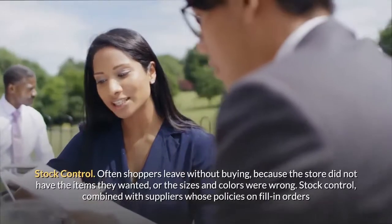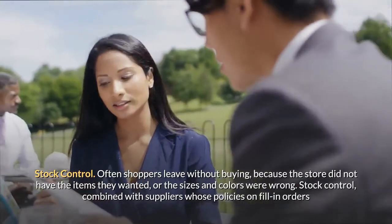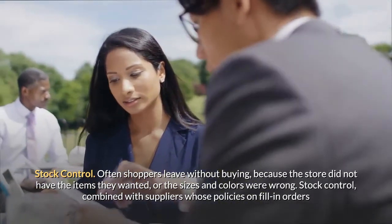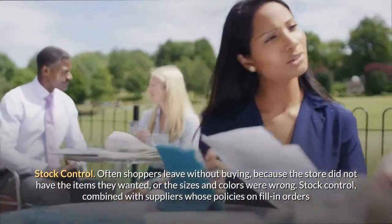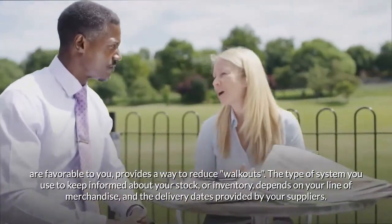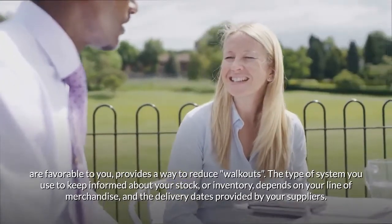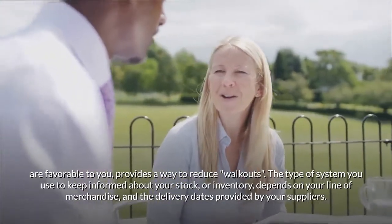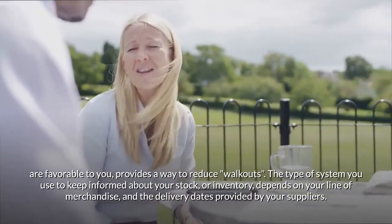Stock control. Often shoppers leave without buying, because the store did not have the items they wanted, or the sizes and colors were wrong. Stock control, combined with suppliers whose policies on fill-in orders are favorable to you, provides a way to reduce walkouts. The type of system you use to keep informed about your stock, or inventory, depends on your line of merchandise, and the delivery dates provided by your suppliers.